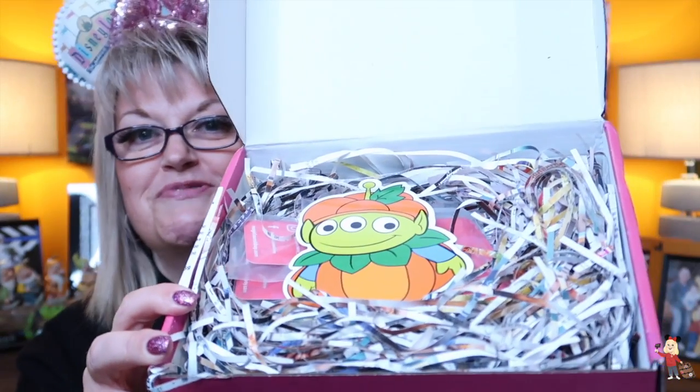Okay, so it's opening up. Right, you ready? Shall we see? Oh, okay. And that side is sellotaped as well. So it's sellotaped at the sides as well as the top. I love my little box cutter, I really do. Right, okay. So that's what we've got inside.